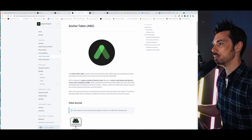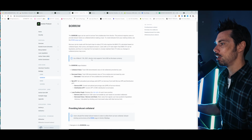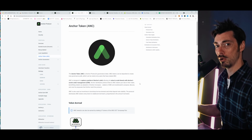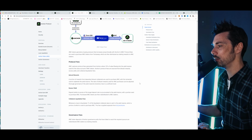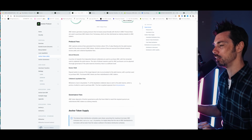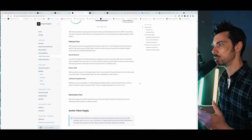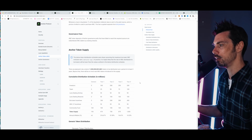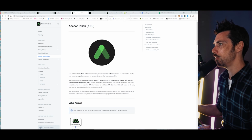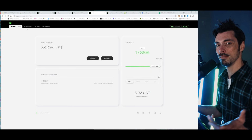Now, what does this mean? So if you go into the borrower side of the web app, what's happening here is borrowers are being incentivized to borrow by being distributed ANC tokens on top of the loan that they take out. And this ANC is being automatically purchased off the market by deposits into the yield reserve and from profits from the protocol itself. But yeah, so you are being heavily incentivized to borrow from the market by being given these ANC tokens.